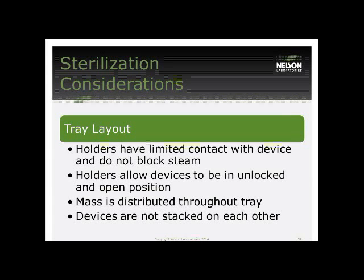Some other considerations include tray layout, which makes it very important for holders to have limited contact with the device and to make sure that steam is not blocked with these holders. We need to make sure that devices are in an unlocked and open position, and we also need to make sure that the mass is distributed throughout the tray. We also need to ensure that the devices are not stacked on each other and that they are in a fashion so that as the sterilization process occurs, as in steam sterilization, if there's any water that's dripping from the devices, it drips down the device and off of it through the drying procedure.